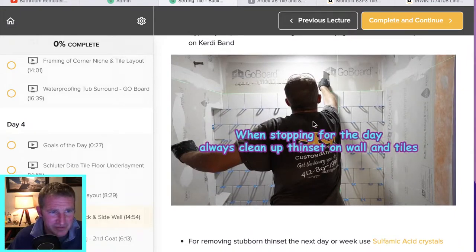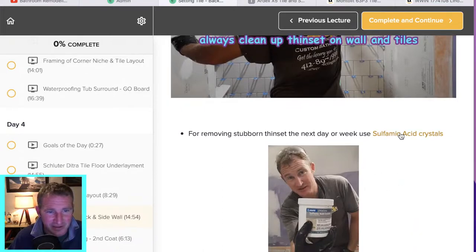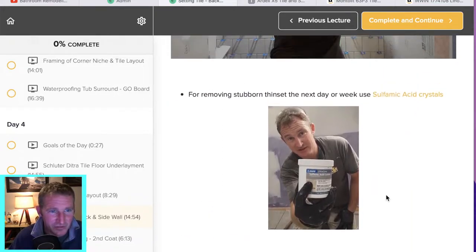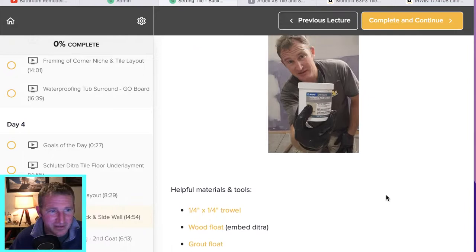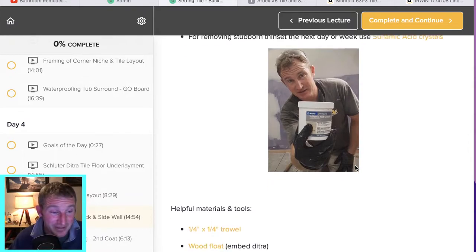And when you finish off at any part of the day, you want to make sure you clean off that thin set. I have a link to sulfamic acid if you think you might need it. If you're doing tile work, this is also nice for cleaning up all your tools. You can put a little bit in a 5-gallon bucket and throw your tools in there, and it cleans off all that thin set.